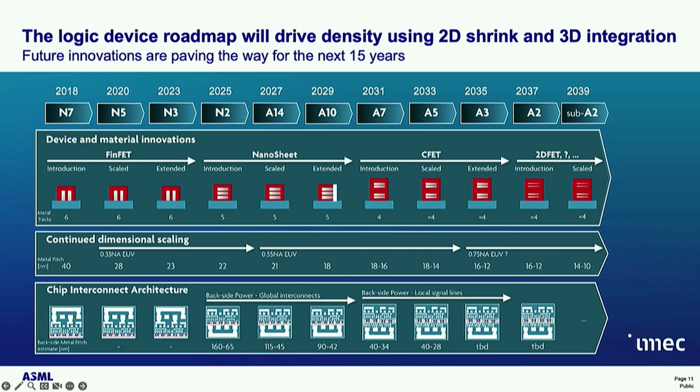What does that mean from a device logic perspective? Here you can see what we've been doing with transistors, and I hope that all of you have by now heard about the MOSFET, the planar MOSFET. So you have a source here and you have a drain here, and there is a channel region in between with a gate on top, and that gate controls whether the channel region will conduct the electricity from drain to source. That was, off the chart on the left-hand side, the planar MOSFET.